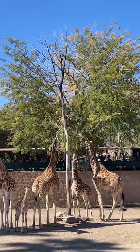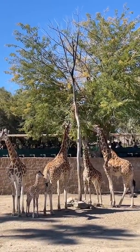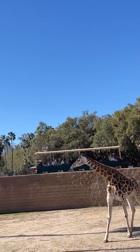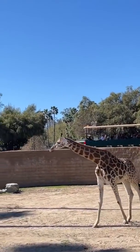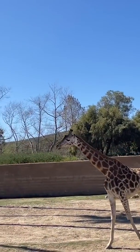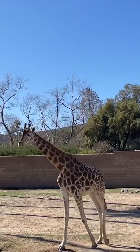Everybody knows about elephants and rhinos. Not many people realize we're losing giraffe. They're being hunted primarily right now. There's so many starving, impoverished people on the continent.